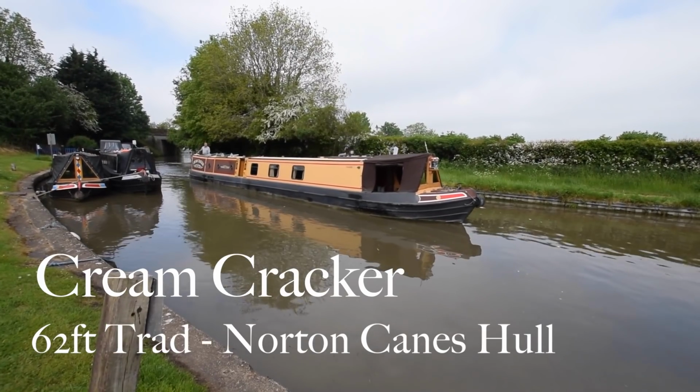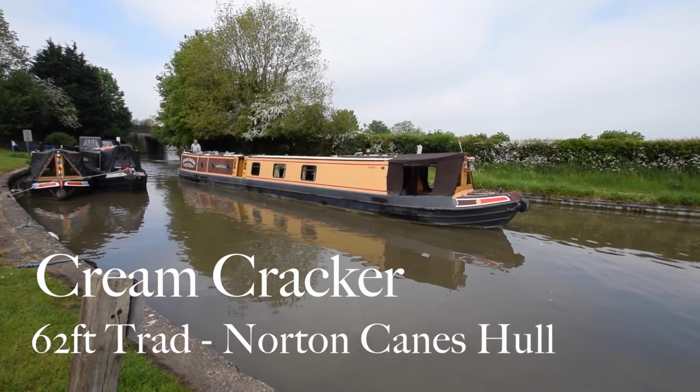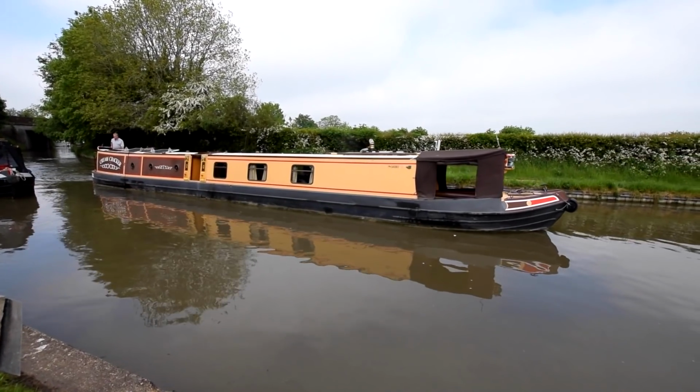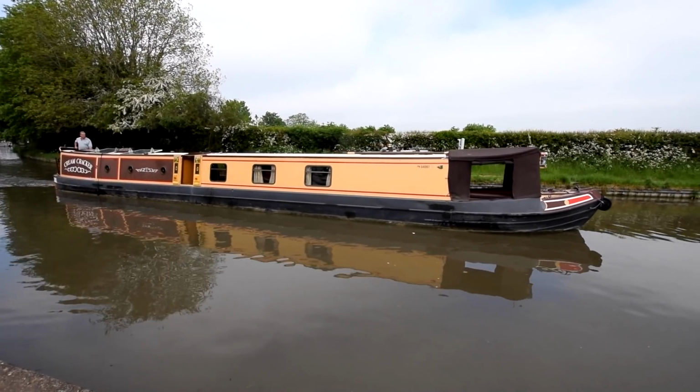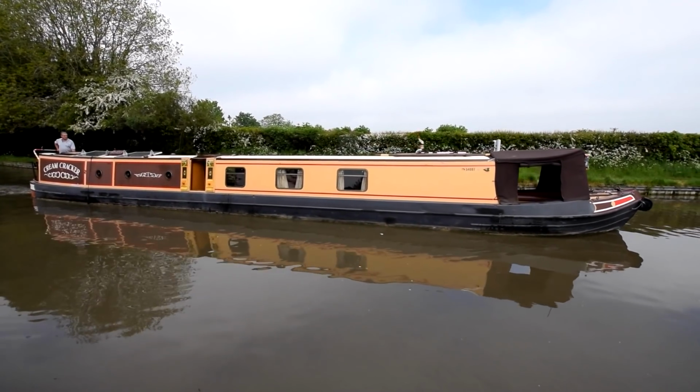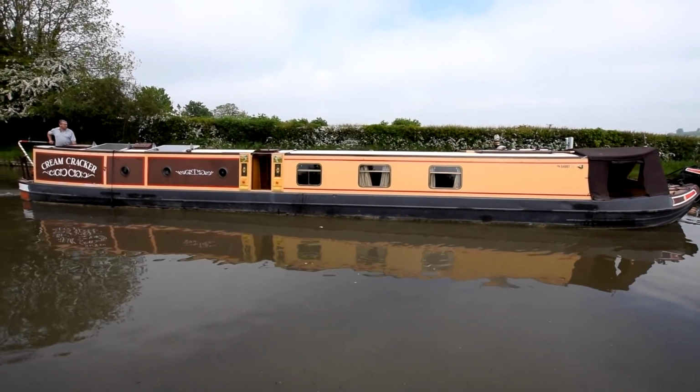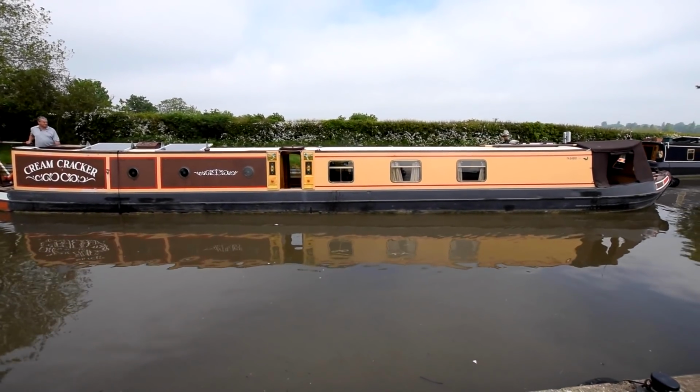This is Cream Cracker, and a cracker of a boat she is too, if you excuse the pun. She's a 62-foot traditional stern narrowboat built in 1994 by Norton. She was fitted out by Warwickshire Narrowboats, and I think they've done a lovely job. This boat is full of charm and personality. She's got some real character, actually.